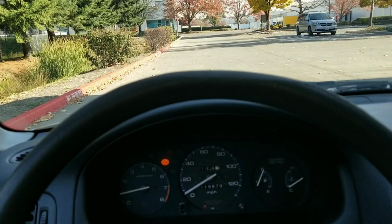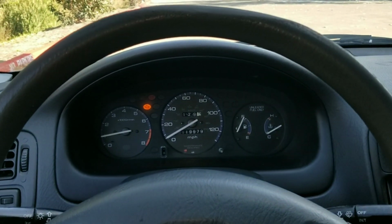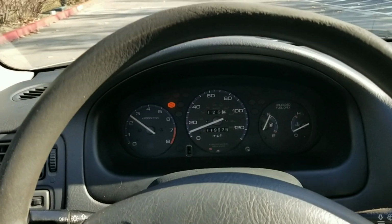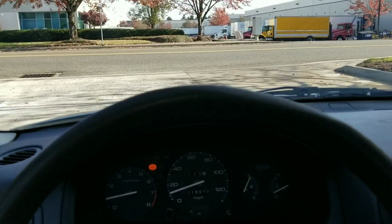Listen to the brakes. Oh, that was terrible. Hopefully, again, that's just rust on the rotors. We'll see. We'll give this thing some miles before we commit. Make sure that it's at least not going to just be a money dumpster.